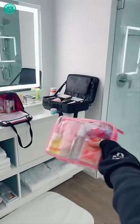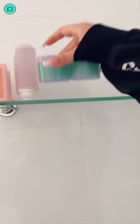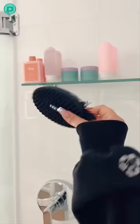Part 2, now I'm gonna unpack and organize the hotel room, starting with the shower. The shelf's so nice. First, shampoo and conditioner. Body wash. Brought some sugar scrub. Hair mask, cause why not? Razor and shave cream. Lastly, my silicone loofah.